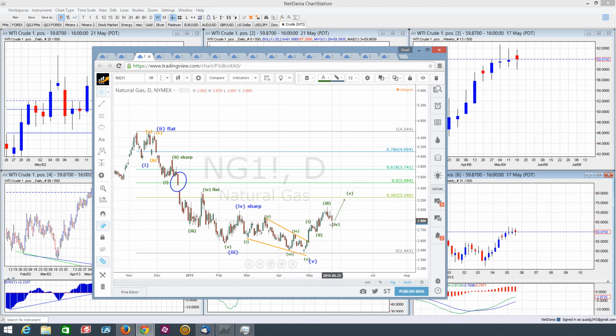There's also the possibility that we have a wave 1, wave 2, sub 1, sub 2, and a 3 of 3 to the upside. That's certainly possible. This rather sharp decline back here in December of 2014 is begging to be filled, and this run does have the potential of doing it. So I'm still interested in being long in this market.